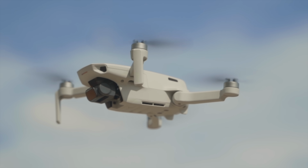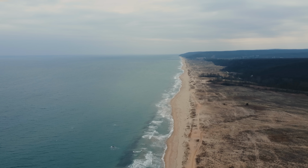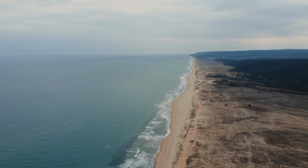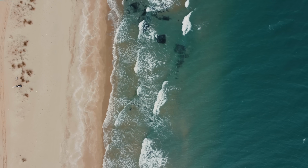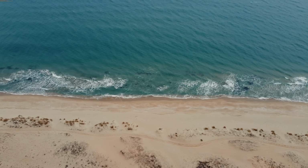Of course, one of the things that this drone has been advertised for is the improved wind resistance. And you can really notice that, especially if you're coming from the original Mini 1, because here you have a lot more power to battle the winds, and the stability during your flight, even when there are super strong winds, is just great.